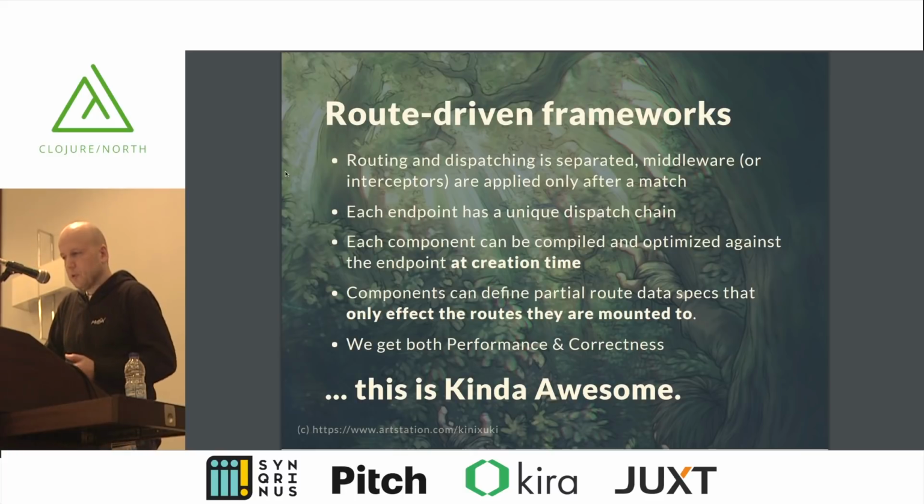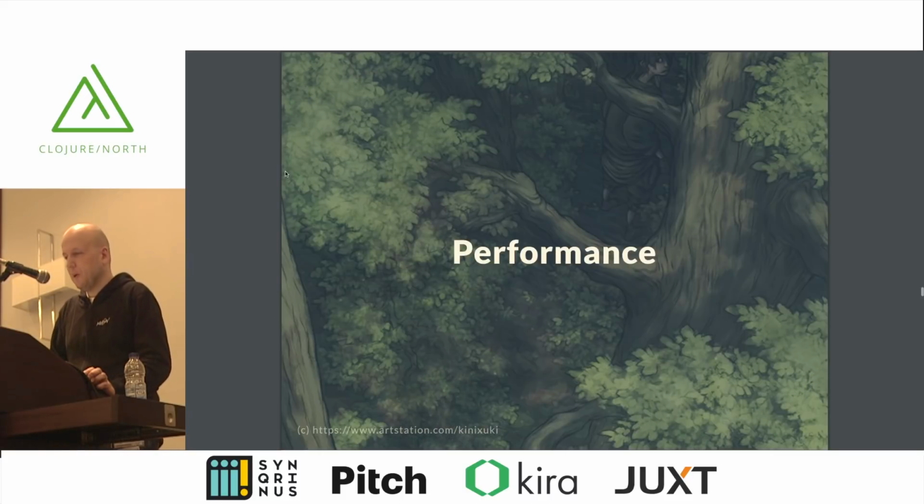In route-driven frameworks, routing and dispatching are separated. It can be middleware or interceptors, and we first do the match, and then we do the execution. Each endpoint has a unique chain, and because of that, we can compile the chain against the endpoint at creation time. We can optimize them, and we can apply the specs. There can be partial specs which only affect those routes. These are the things we have built in here, and we get both performance and correctness. And this is kind of nice.